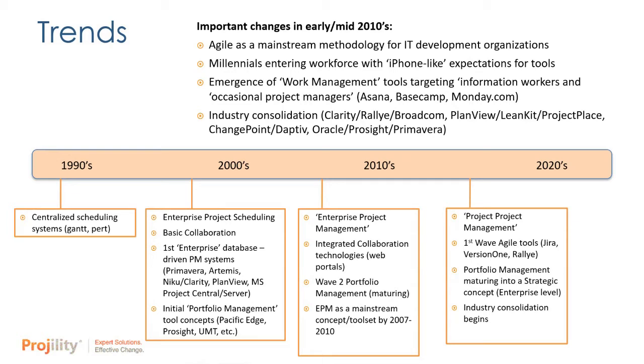An example of that would be Clarity. They were initially Niku, turned into Clarity. Clarity was bought by Computer Associates. Computer Associates bought Rally, and then Broadcom, which is a hardware provider, actually bought Clarity and bought all of CA, including the Clarity tool set. So that's a pretty big consolidation of multiple tools all in one place. And then these new companies are trying to figure out what do I do with this? How do I position it in the market?